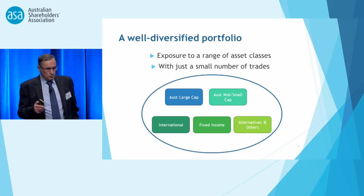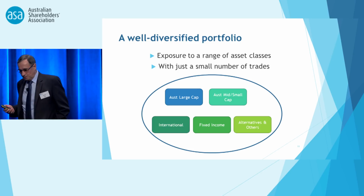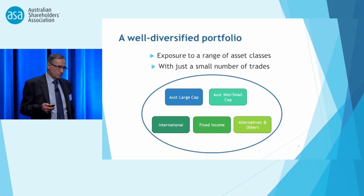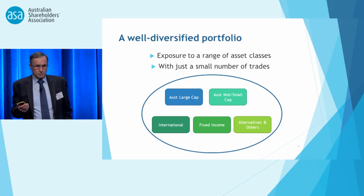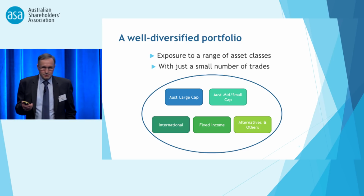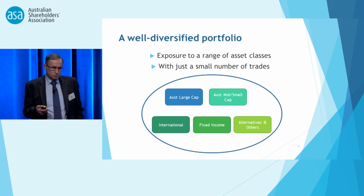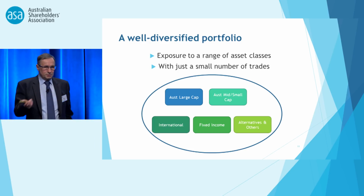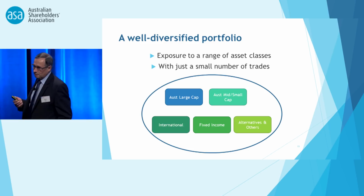So hopefully I've demonstrated to you that there are a lot of different asset classes within the listed investment company and listed investment trust space, and that you can put together a well-diversified, well-balanced portfolio. Now, I deliberately haven't spoken about numbers or proportions that you should put into each category. I think that really depends on you.